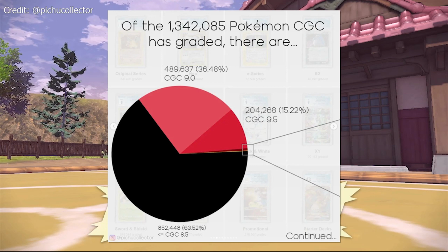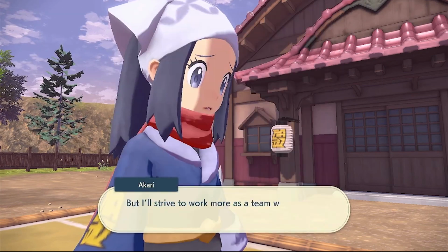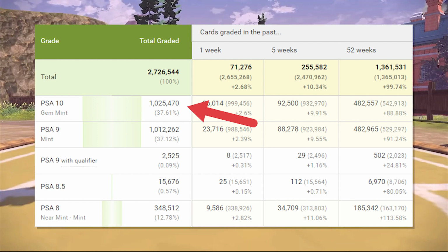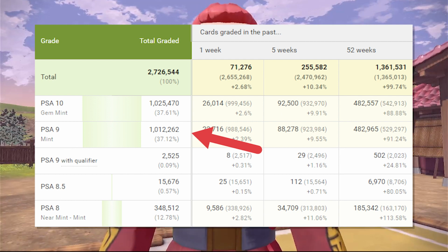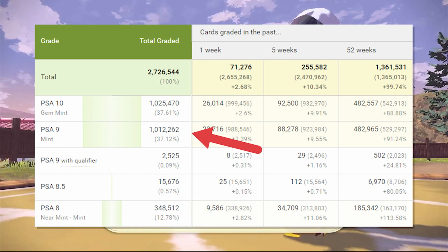And while that seems like a pretty healthy portion, if you consider a 9.5 a gem mint card as the label does say, we can take a look at the PSA pop report numbers that P2 Collector has discussed, and it's kind of shocking here. You see that for PSA 10, their gem mint standard, around 37% of all PSA graded Pokemon cards come back gem mint 10. And we can even take it a step further and look at PSA 9 versus CGC 9 populations. Even in this case, a PSA 9 population is around 37% of the total Pokemon cards graded by them, while with CGC it's around 36%.